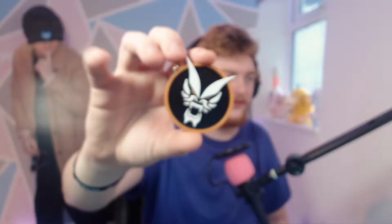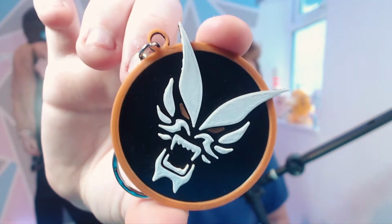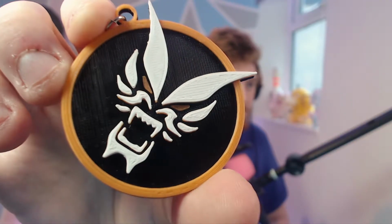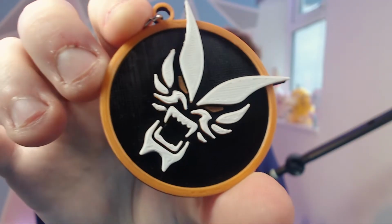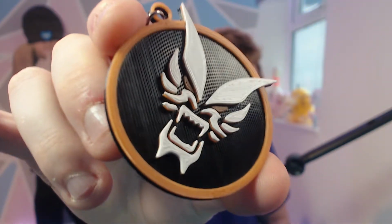So for starters, we'll go with this Fierce PC keyring. This is the Fierce PC logo as a keyring, and this whole thing is entirely 3D printed. It just looks incredible. Just look at how intricate a design this is and how well this has been produced. It looks absolutely awesome. I hope that comes across on camera. I'm trying to do my best to show how great this looks. Genuinely, I'm massively impressed. It's incredible that you can 3D print stuff like this.